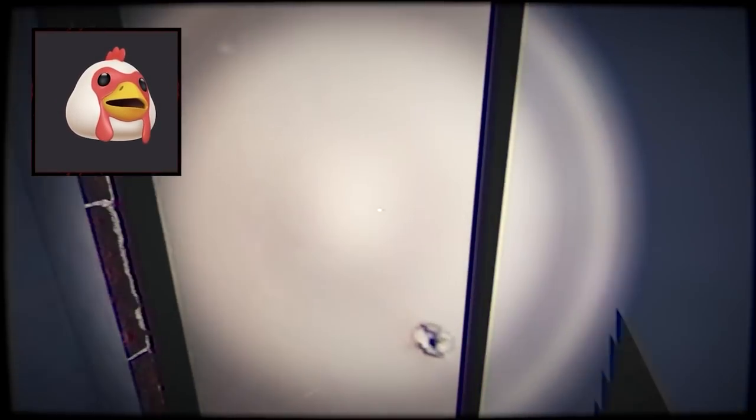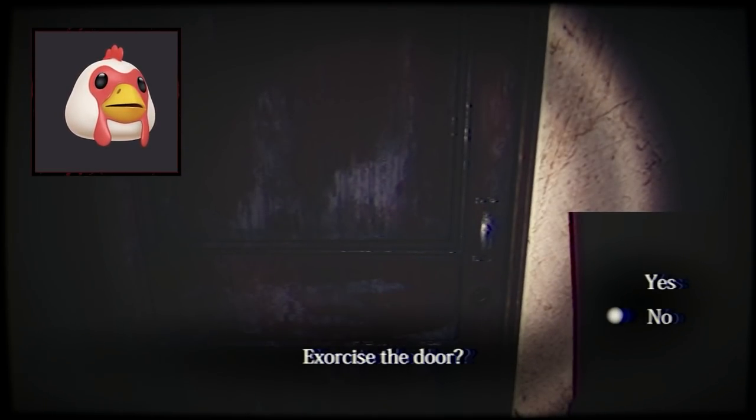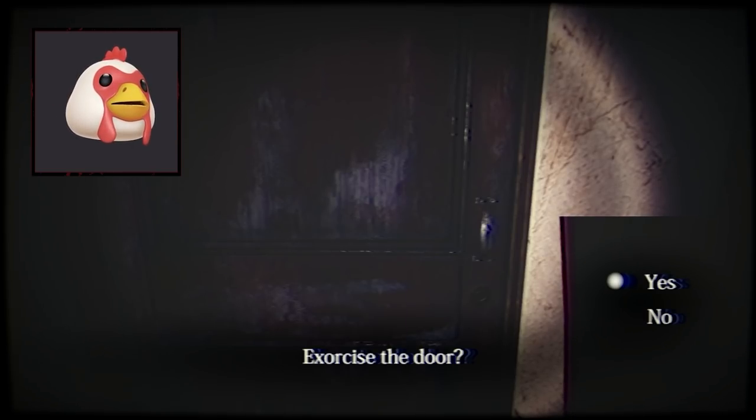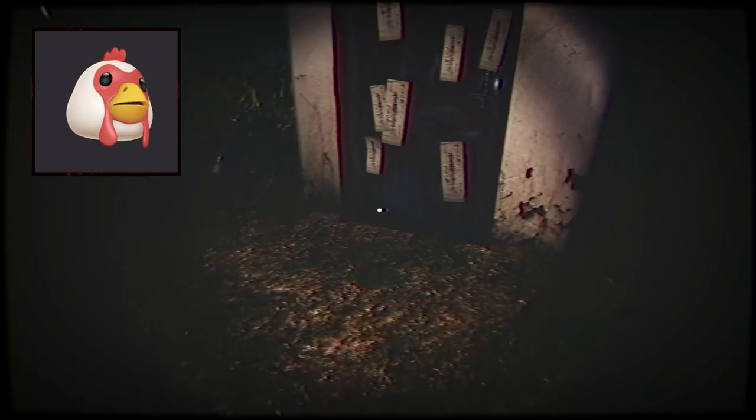Do I use this thing to open the door? This doesn't really make sense. I'm scared right now, man. I have no idea what's gonna be behind that thing. It better not be that ghost thing. Can I... it exorcised the door. It actually works. Exorcise? Is that like the Exorcist kind of thing? Yes. Oh, what the heck? Can I open it now?